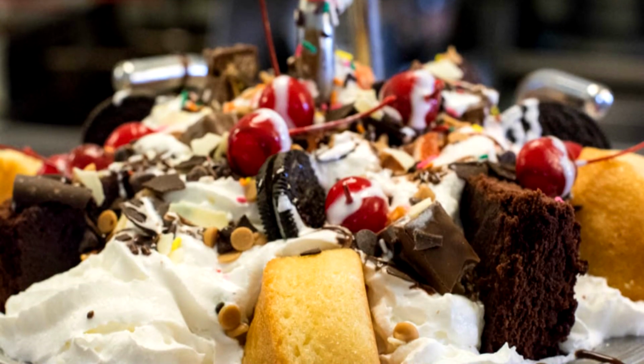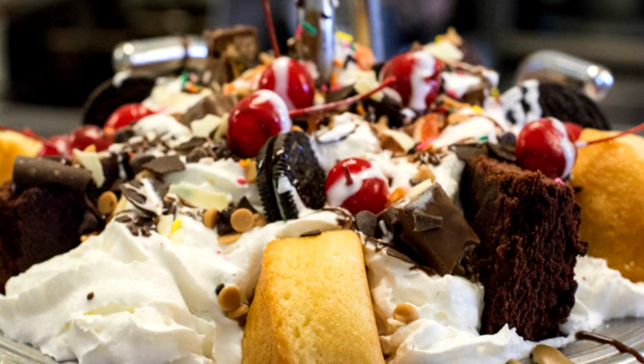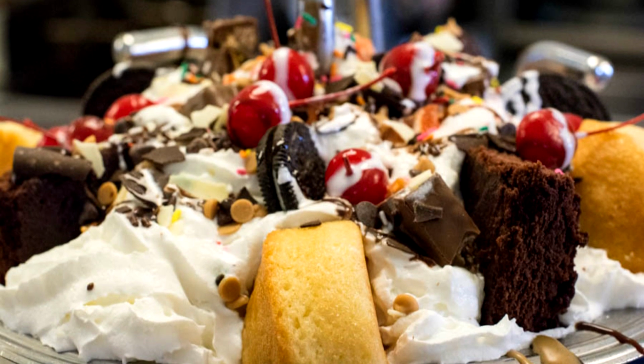Whether someone in your party is celebrating a birthday, or if you just want to celebrate your trip to the happiest place on earth, the kitchen sink sundae is a perfect way to mark the occasion.